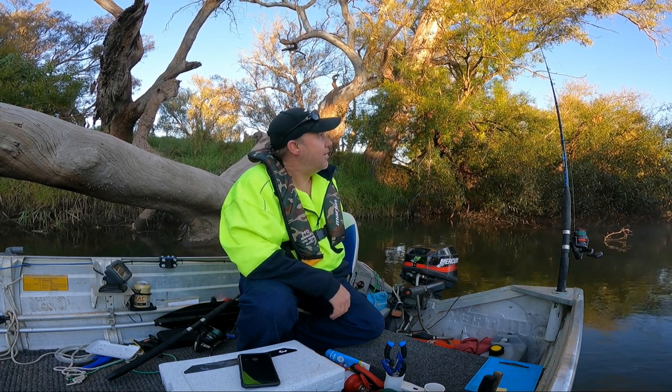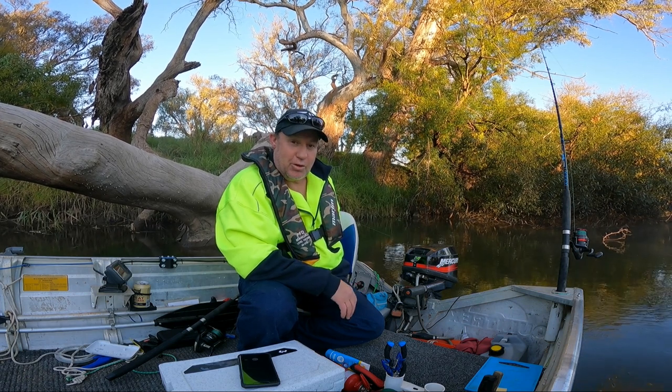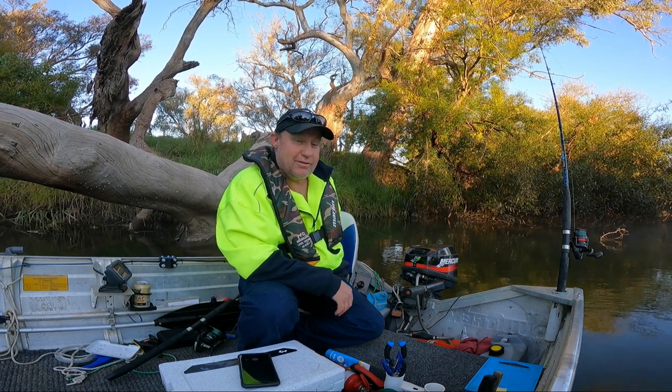Definitely got a yabby or a crayfish there playing with it. Hopefully a big cod will come along and eat the crayfish that's eating my bait.